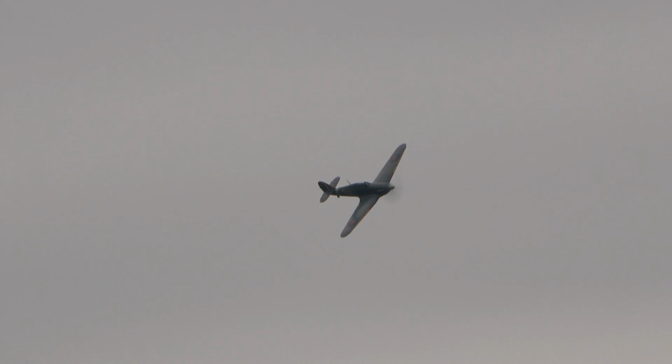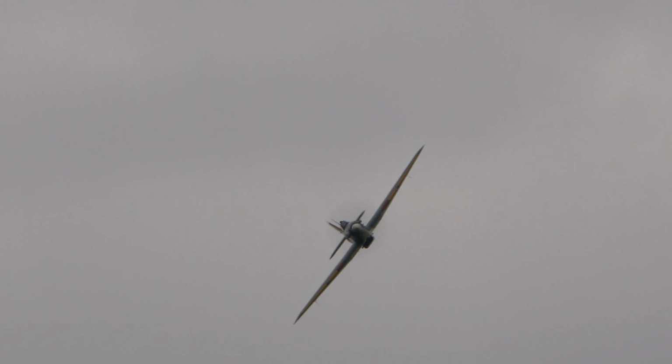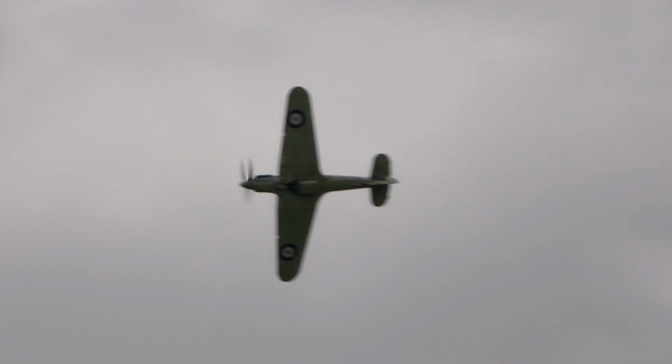Operating far from land, hence that need for them either to ditch or for the pilot to bail out. Later, the Sea Hurricane's range was, however, extended with the use of drop tanks, which will hopefully enable them to make sure.